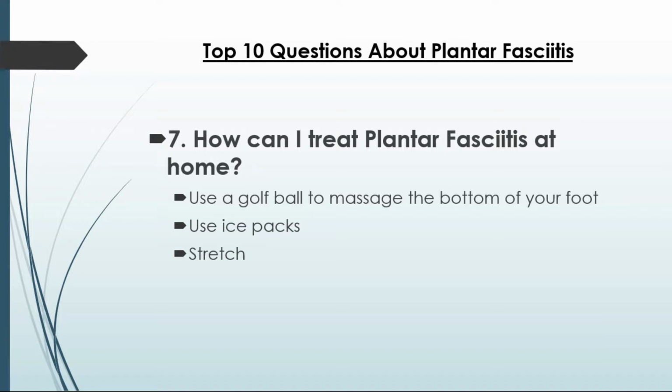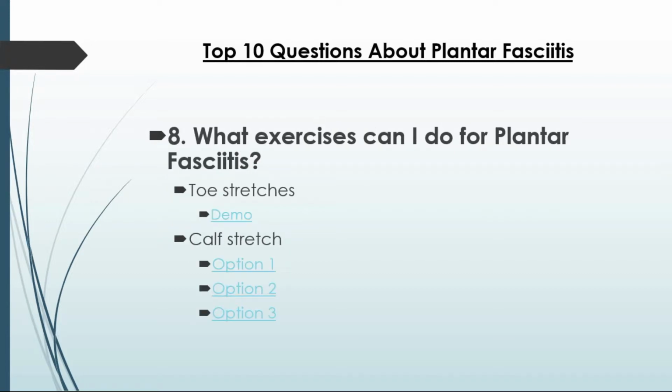Then it's a good idea to use some ice packs, especially early on, to decrease that swelling. And then you definitely want to do some stretches. So what exercises can you do for plantar fasciitis? I've got a few videos and demos here.